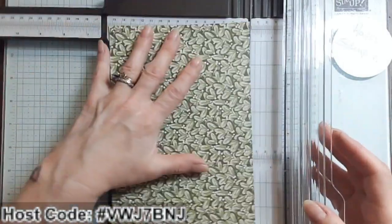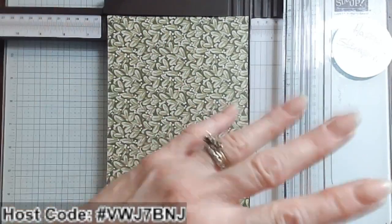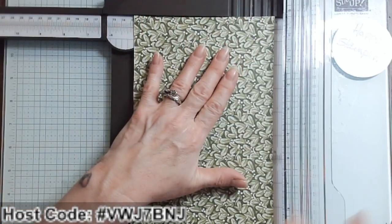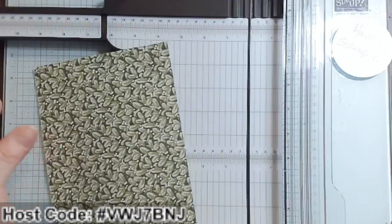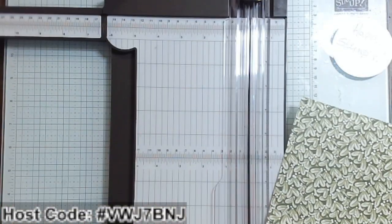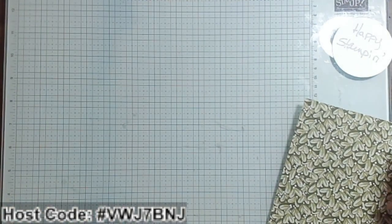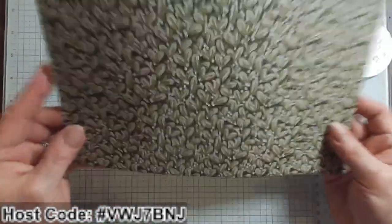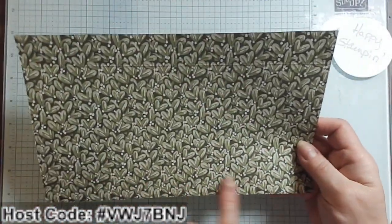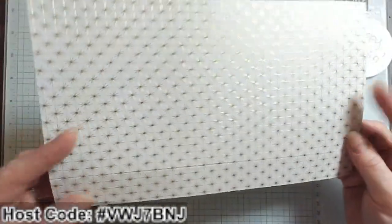So you would then turn it so your images are going to the left or right, depending upon your left or right. I'm left-handed. And so then you would score at 1 this way. Because mine didn't matter, I just went ahead and scored however, but I wanted to let you know that. Direction does matter when it comes to your directional images. So if my bag was going to go this way because of this, my 1-inch score would be down here. Okay?